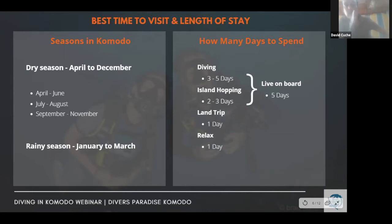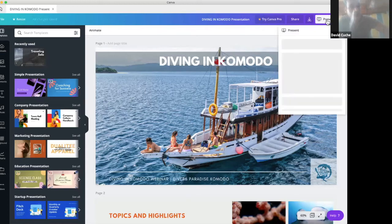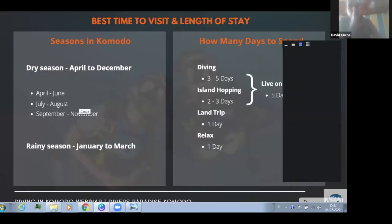December to March, you have the monsoon from the northwest. This brings the rain, and the visibility is not as good as the rest of the year. But the benefit of that time is that you get a lot of nutrients, a lot of plankton, less visibility, but way more manta. This is manta season, so you can see a lot of manta. The only downside in December to March is that for just a couple of weeks you're going to get stormy weather, so you take a chance, and the water is a little bit colder.